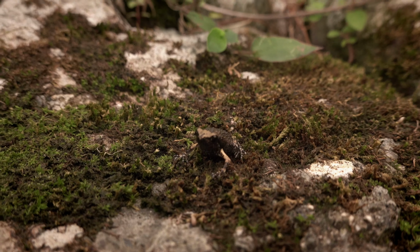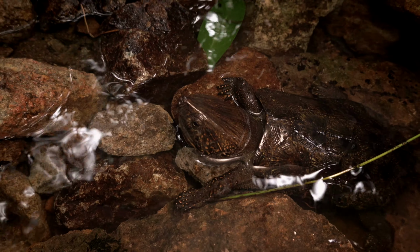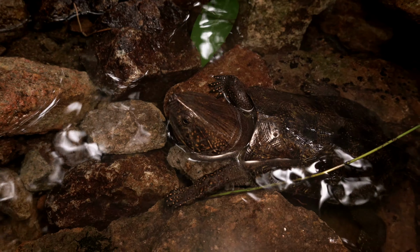Hello everyone. We have got another really cool find today. We'd previously been lucky enough to show you a juvenile big-headed turtle, and today we have got a mature big-headed turtle. And these guys are probably one of the coolest turtle species in the world. For those of you in North America, they're kind of reminiscent of common snapping turtles, but they have hugely oversized heads and really, really strong tails and claws.